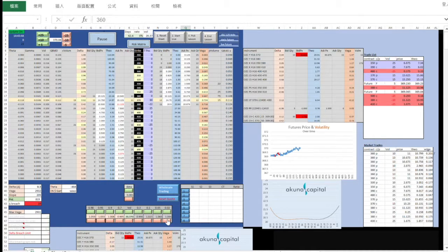From the trading list, hopefully from our adjusting the volatility curve this way, we could sell more out-of-the-money options later on and implement our strategy. The good thing is when we are waiting for the traders to come in, we could maintain the profit being positive.